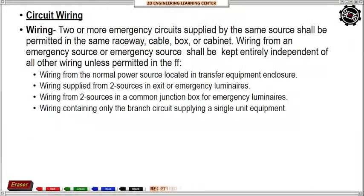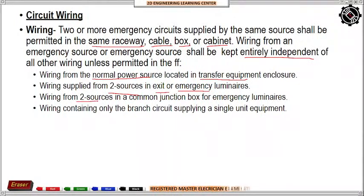Okay. So circuit wiring. So wiring of two or more emergency circuits supplied by the same source shall be permitted in the same raceway, cable, box, or cabinet. Wiring from emergency source shall be kept entirely independent of all other wiring unless permitted in the following. Wiring from the normal power source located in the transfer equipment enclosure, yun sa ating transfer switch. Wiring supplied from two sources in exit or emergency luminaire. Wiring from two sources in common junction box for emergency luminaires, or wiring containing only branch circuits supplying a single unit equipment. No?